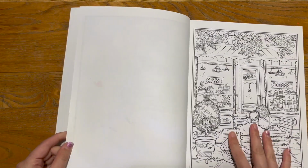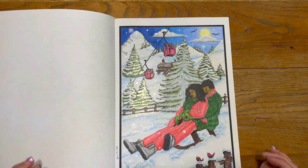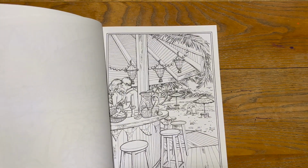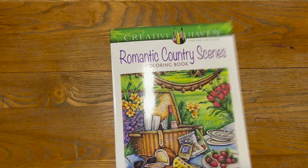I did not base it with anything. It was all Prismacolor. This was all Prismacolor Premiers. And I really wanted to get to a page in this book for Valentine's Day, but I don't know if I'm gonna get around to it. Anyways, I guess I will do.